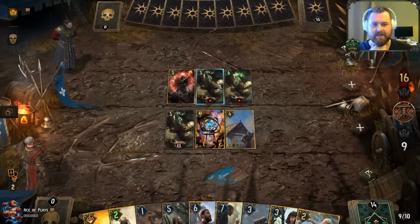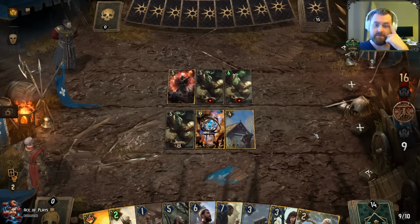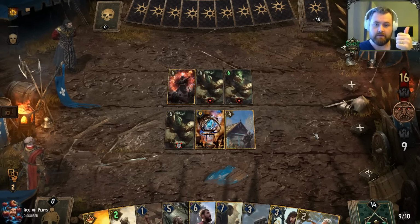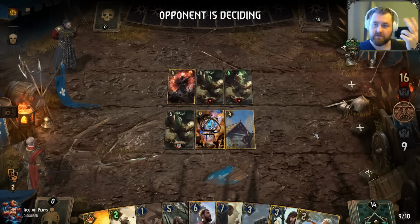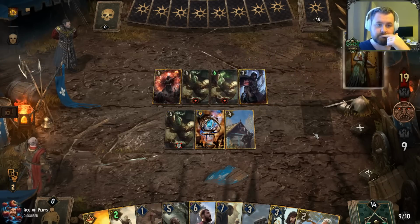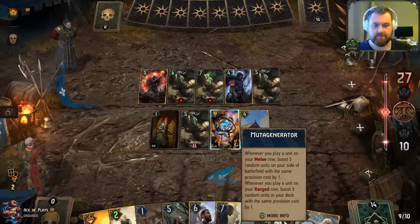We don't have a lot of interaction. I mean, already this is well beyond what I can interact with. Are they going to... I mean, they have another one in hand, the one they copied. And they probably have another one in the deck, or in hand. They have probably Informants. Probably Vigo. Brathens. This is gonna be a big loss.